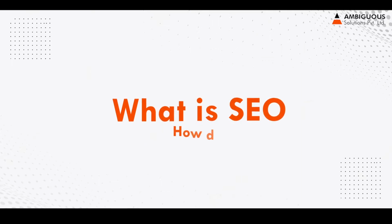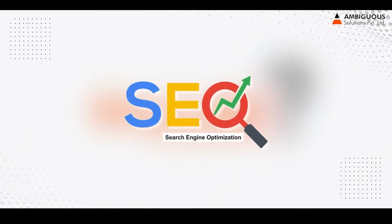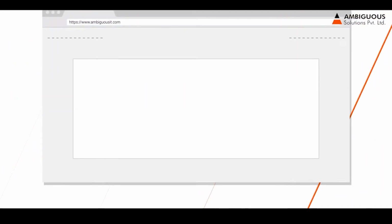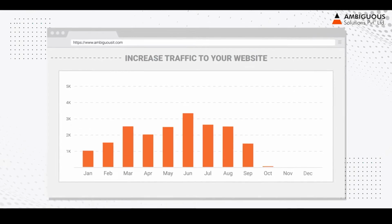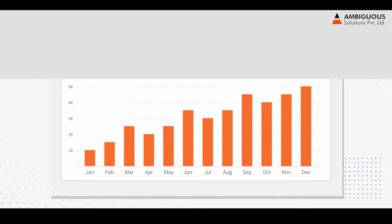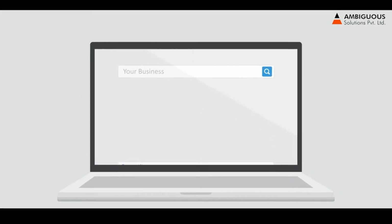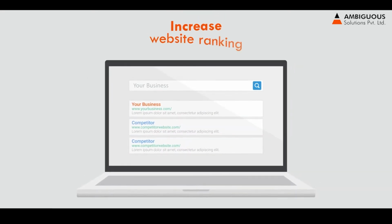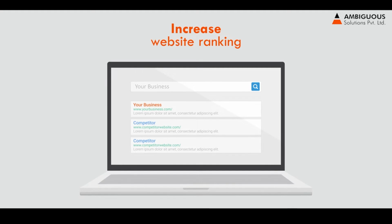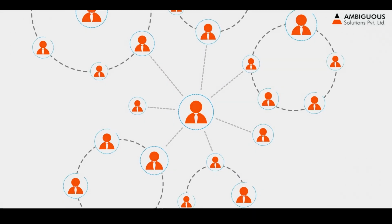What is SEO and how does it work? SEO stands for Search Engine Optimization, which is the process of getting traffic from free, organic, editorial, or natural search results in search engines. It aims to improve your website's position in search results pages. Remember, the higher the website is listed, the more people will see it.